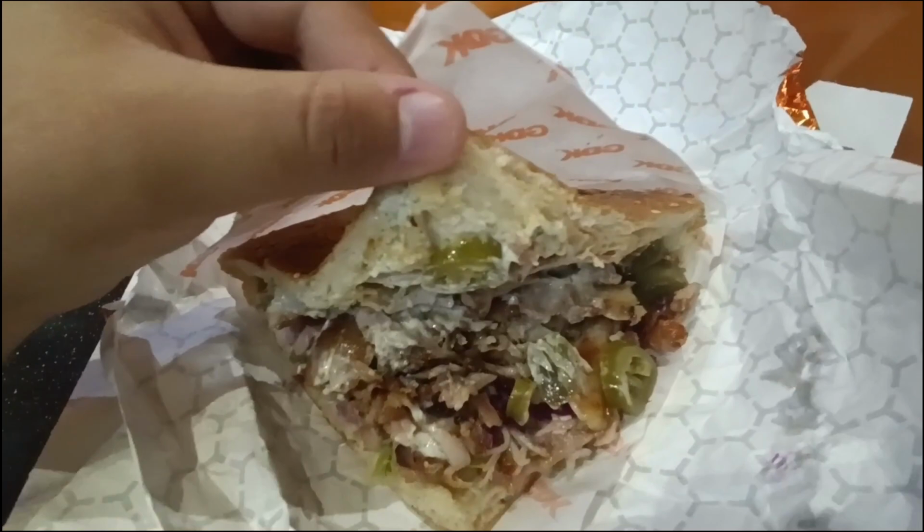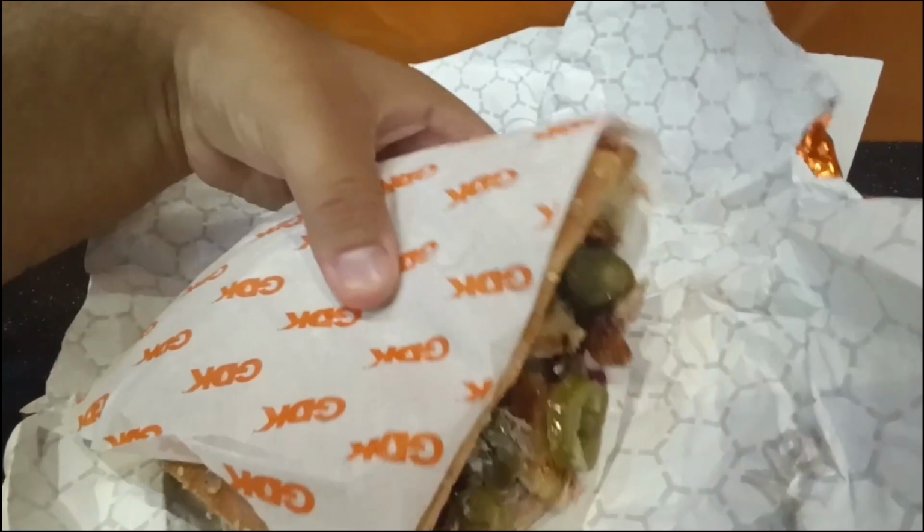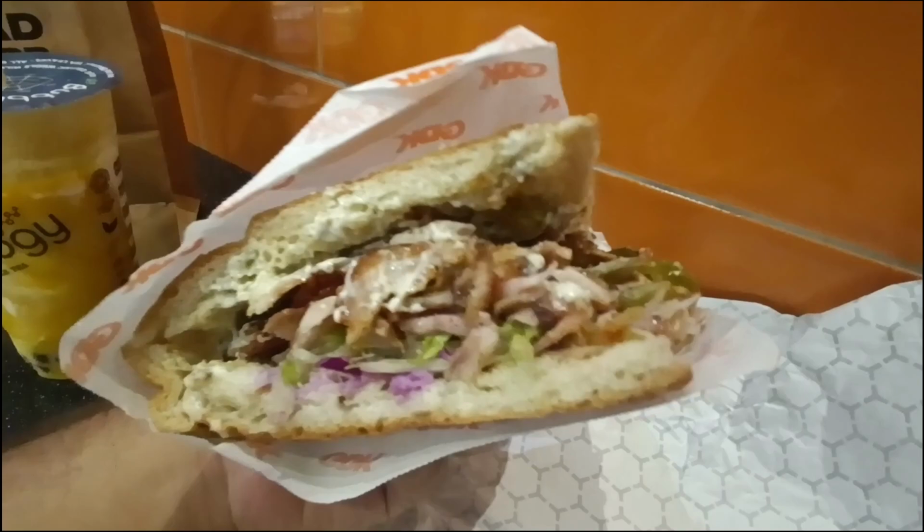I believe the smell is amazing. The smell's out of this world. It's so delicious. Don't really know what else is in there. Really nice thick bread as well. It's, I think, buttered up. You can see some of the buttering inside here. It's so juicy. So nice.